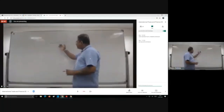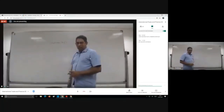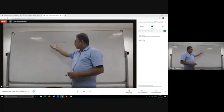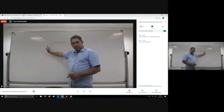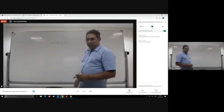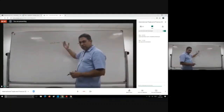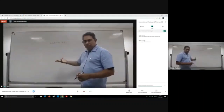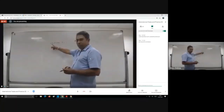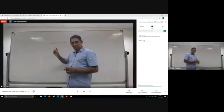CFR Hamburg means goods are coming to Hamburg. The import is in Hamburg, Germany. Goods are coming to Hamburg because you have to insert the named port of destination after CFR. We don't know from where the goods are coming, but in the question it says from Colombo, Sri Lanka. The goods are exported from Colombo to Hamburg, that is why you say CFR Hamburg.